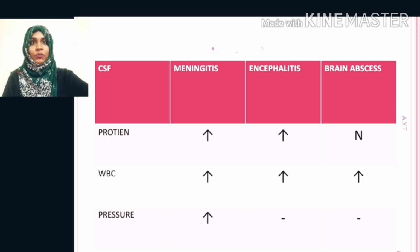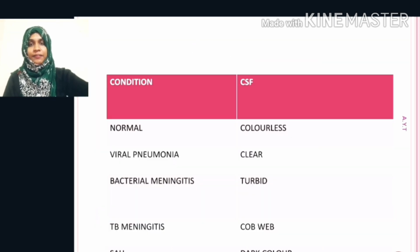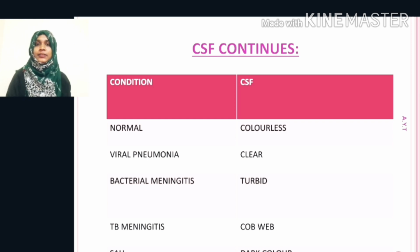Next we will learn the color changes of CSF in each condition. We learned earlier that the normal color of CSF is colorless. So what is the color of CSF in viral meningitis? It is clear. What is the color in bacterial meningitis? It is turbid. What is the color in TB meningitis? It appears cobweb. In subarachnoid hemorrhage it is dark colored, and in trauma it is bright red.